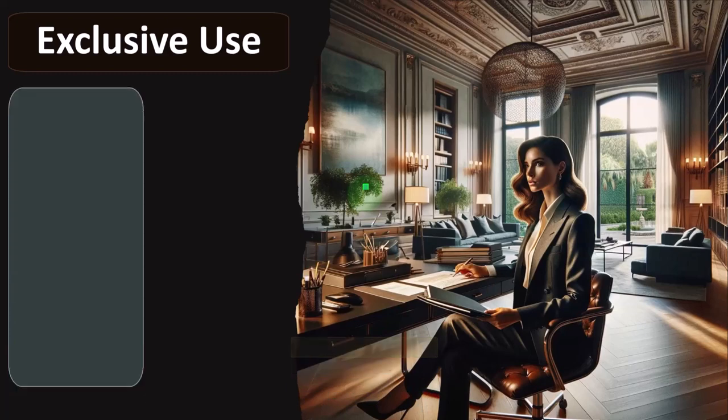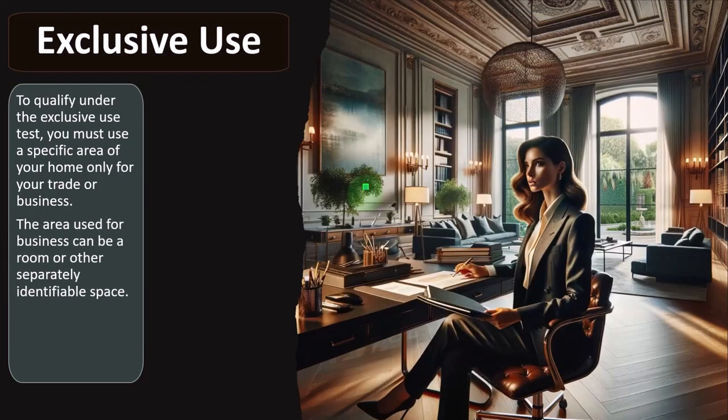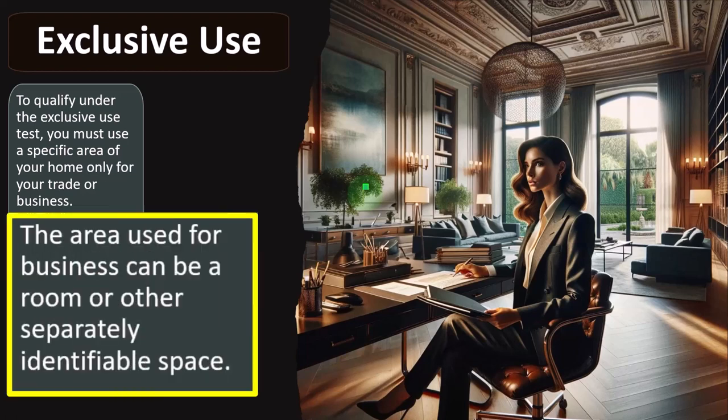So exclusive use. To qualify, so now we're looking at these definitions. What does it mean to be exclusive use? To qualify under the exclusive use test, you must use a specific area of your home only for your trade or business. So it means what it says. We want to be using that part of the home for business. So typically, under normal conditions, we would be imagining a home office where we do at least our accounting or managerial work of the business as a separate place. It's not like we're in the living room or in the main room that we hang out in, and then we just pull out the laptop in the middle of it or something like that, right? It'd be a separate area.